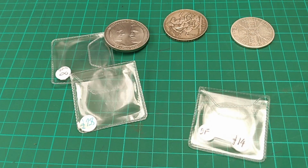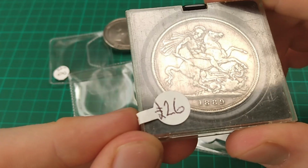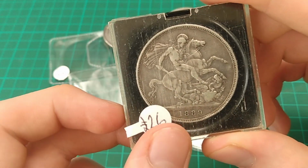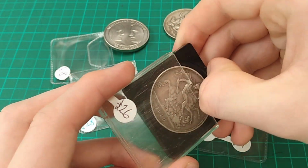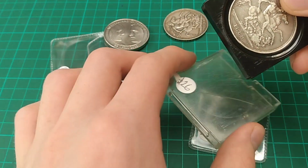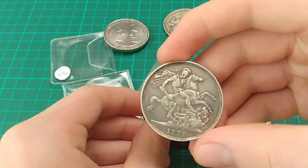The last coin has come in a nice little box here and is another crown. Now this one's even cheaper, only £26, so a great price, although this year is one of the more common dates, so therefore a little bit of a lower price. As I say, we have a nice case here, although I will be putting it in my date run, as 1889 is, you guessed it, a new date for my date run. Let's have a look at this coin.